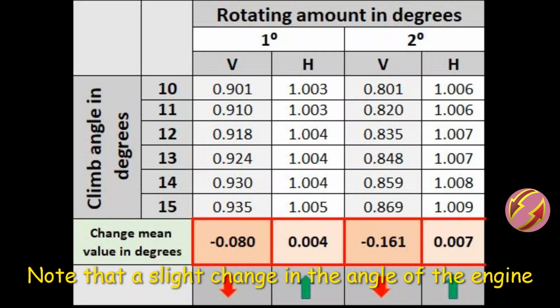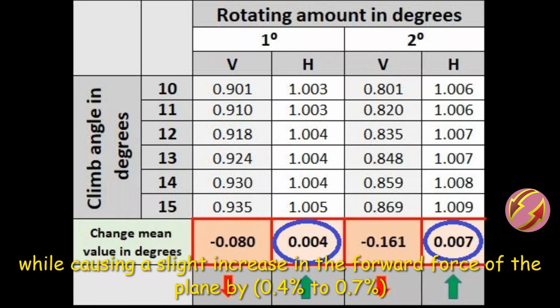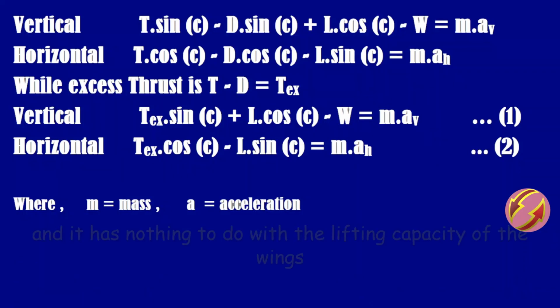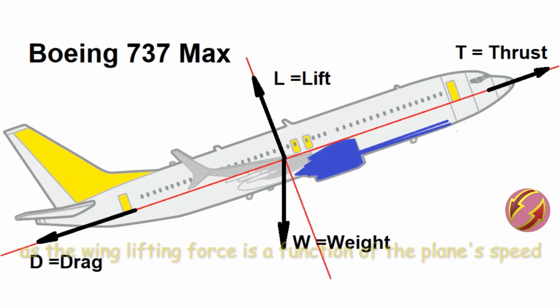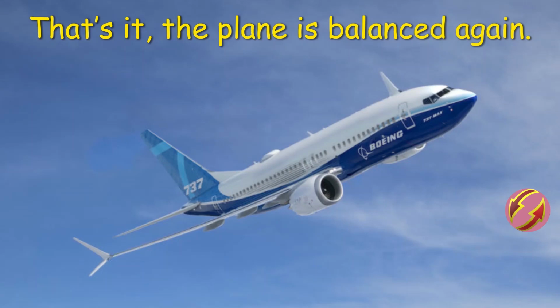Note that a slight change in the angle of the engine has reduced the force that raised the nose of the plane by 8% to 16%, while causing a slight increase in the forward force of the plane by 0.4% to 0.7%. As mentioned before, this change includes the first terms in equations 1 and 2 only, and it has nothing to do with the lifting capacity of the wings, that is, the second terms in the two mentioned equations, as the wing lifting force is a function of the plane's speed. That's it, the plane is balanced again.